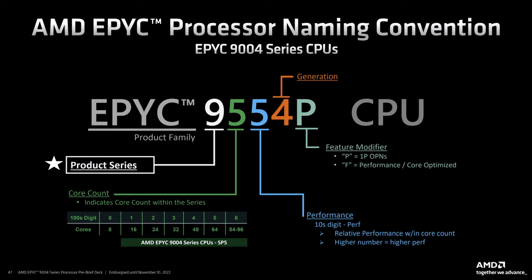Finally, you're going to have a letter perhaps at the end. P means it's a one socket only SKU, and F is a performance or core optimized SKU, sometimes called a frequency optimized SKU. Those are the really fast ones that are great for SQL Server. So now you understand how to look at a SKU and figure out what it really means.